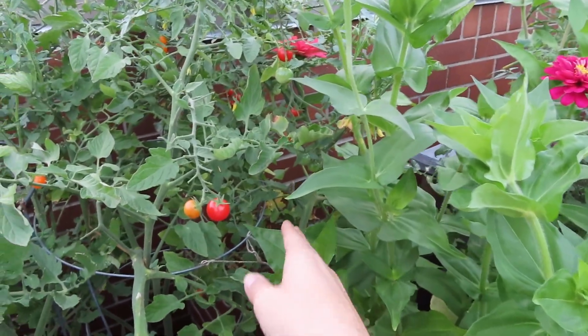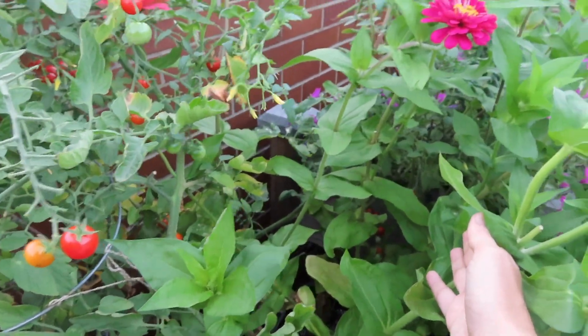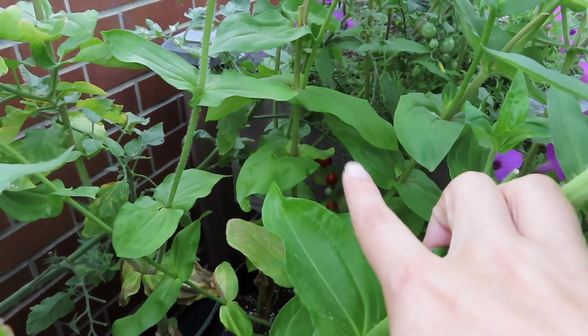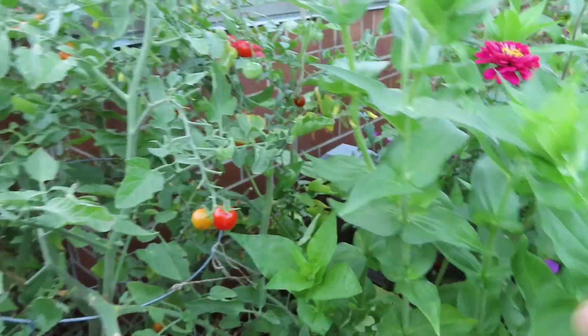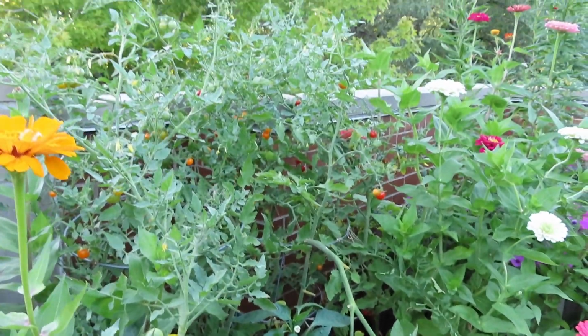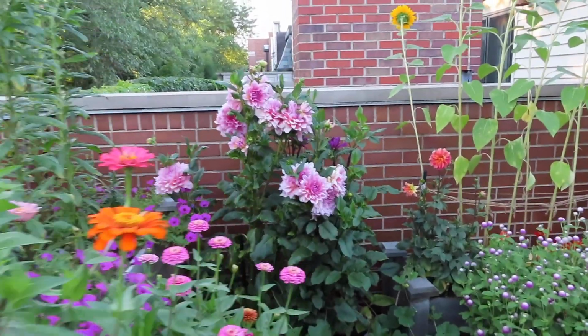actually doesn't look as bad as I thought, but there are still branches going behind and through the zinnias. You can see some tomatoes down there. So this plant, well, there's 2 plants in here, but they are definitely taking over. Also have some, well, first let me show off this dahlia.